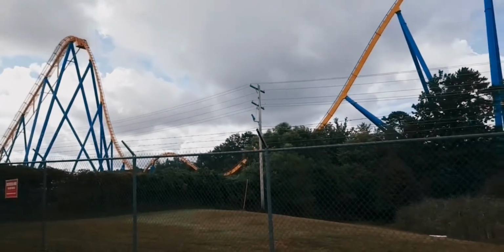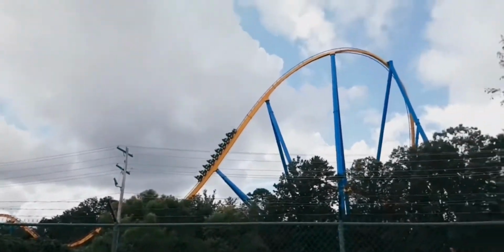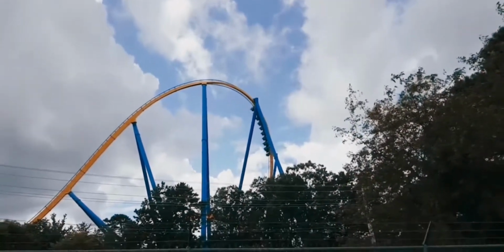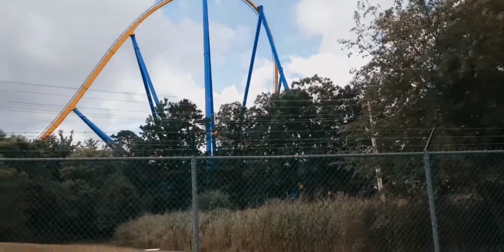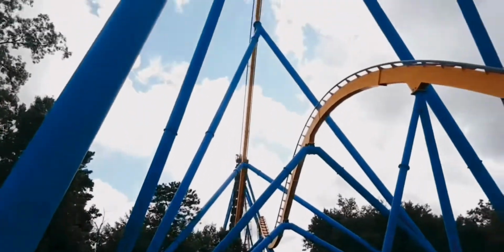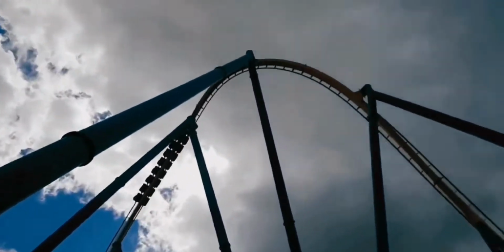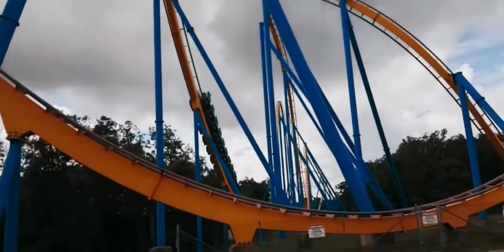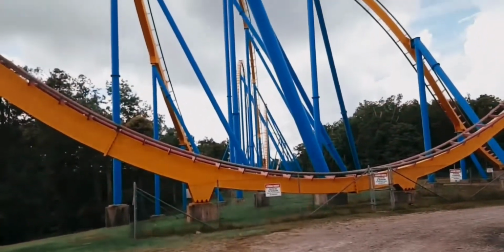Nitro is the Bolliger & Mabillard hypercoaster at Six Flags Great Adventure in Jackson, New Jersey. This coaster is loved by many people for its, quote, awesome airtime hills and intense helix. Well, I've been on this coaster multiple times in the front, back, and middle, and this coaster just does not do it for me. I don't enjoy Nitro nearly as much as most people do, and here's why.